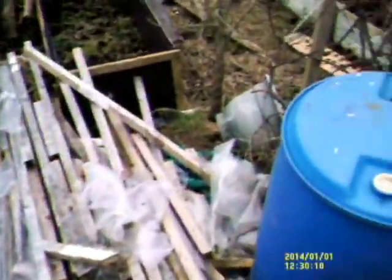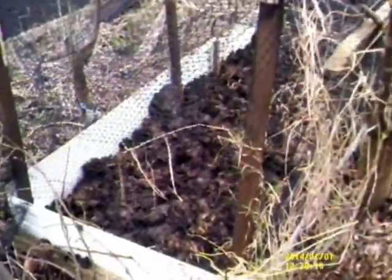Alright, I'm back. Just take you on a little tour of what else I've been doing. Don't know if I showed you that before, didn't I? My raspberry bed. I don't know if anything's going to come up, but we'll see.